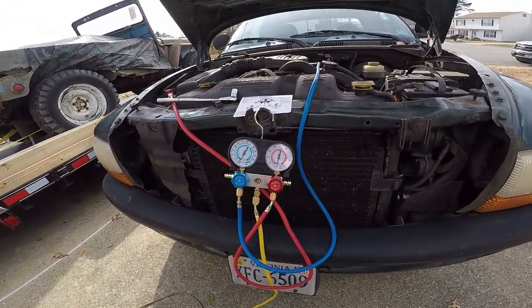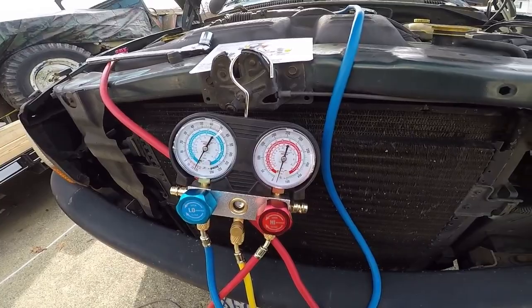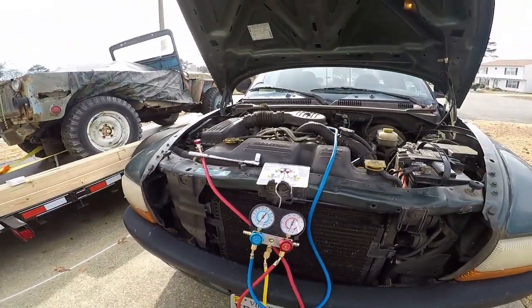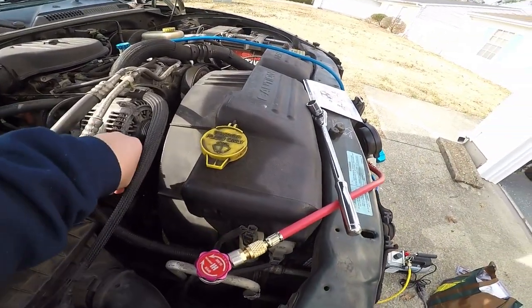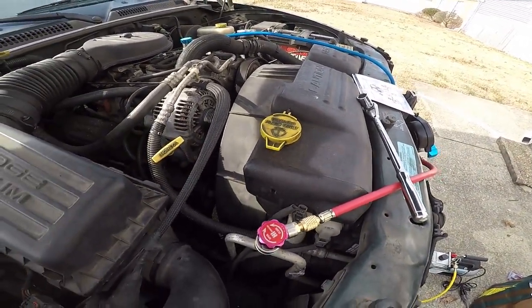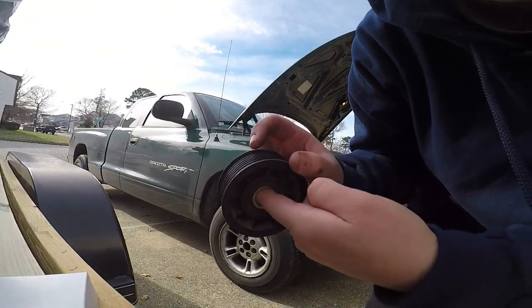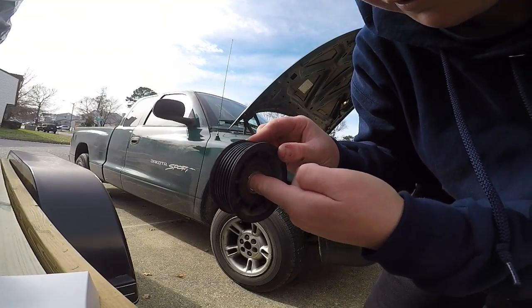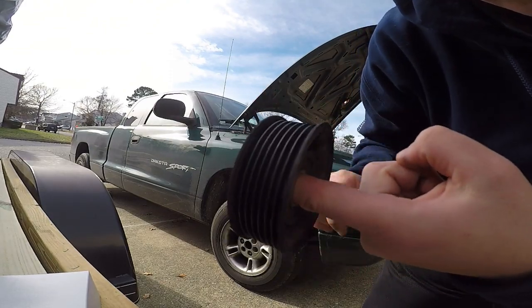So right now I've got the AC down on a vacuum. I'm going to let that sit, see how it holds. Right now I'm going to replace the tension pulley here. This one, it's pretty bad. So give me a second here. I'm going to a tension pulley that I just pulled out of that truck. I don't know if you can hear it, but it's really loose.